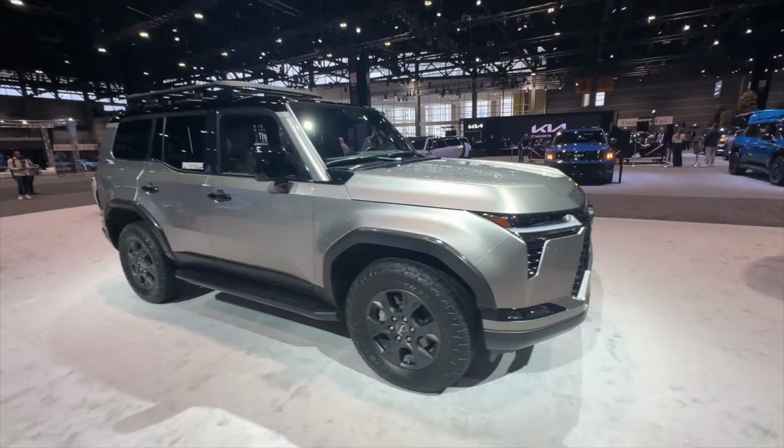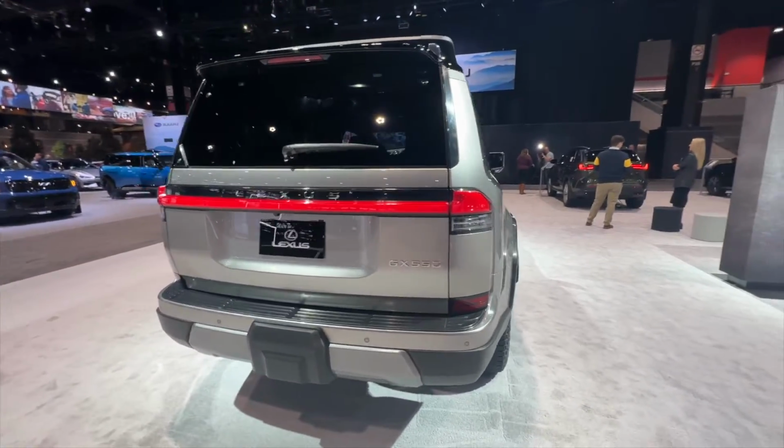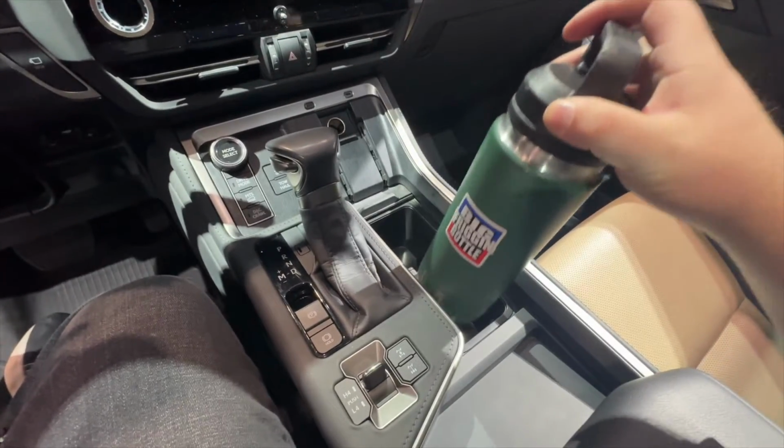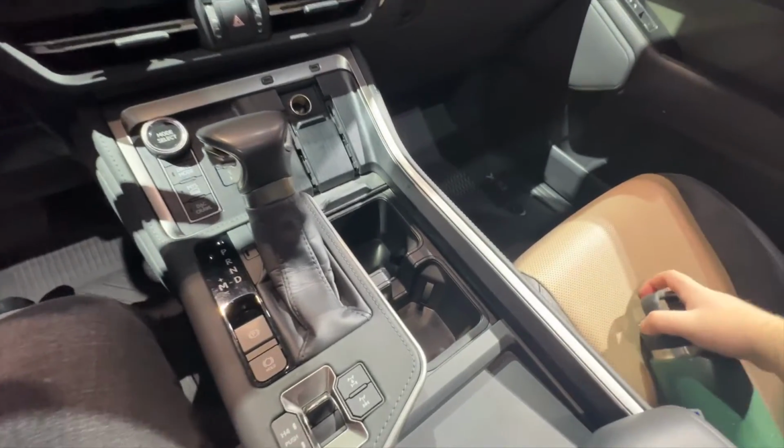Here we have the new Lexus GX. Very excited to drive this car, basically the Lexus Land Cruiser, and it does have similar cup holders to the Lexus TX that we tested here on the channel a few weeks ago, and unfortunately it suffers the similar fate of failing.